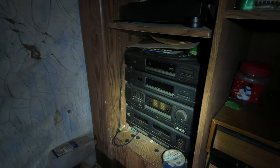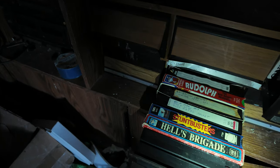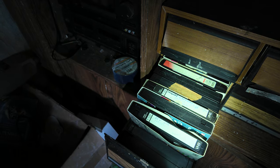I would think. And then we do have all these drawers basically full of VHS tapes. Most of them are blanks that are taped on. There's Learning Plurals, Columbo, 007, The Spy Who Loved Me. I thought it said The Spy Who Shagged Me, like Austin Powers. Hell's Brigade, Stunt Busters, Rudolph, American Graffiti. Definitely movies for all ages, for adults and children. Patton, Ben-Hur, Spartacus.